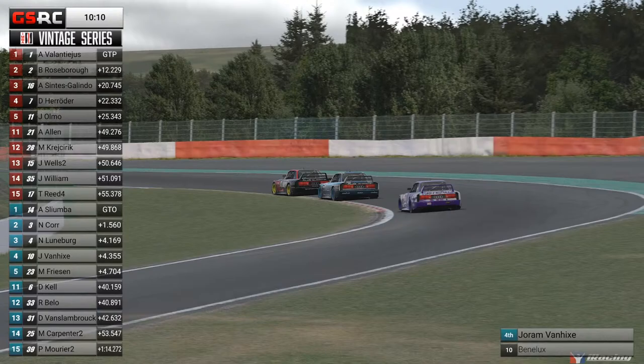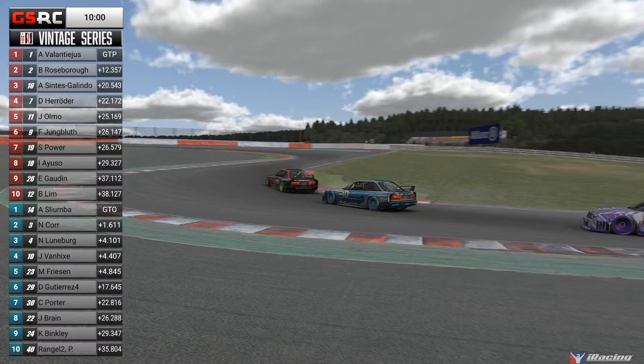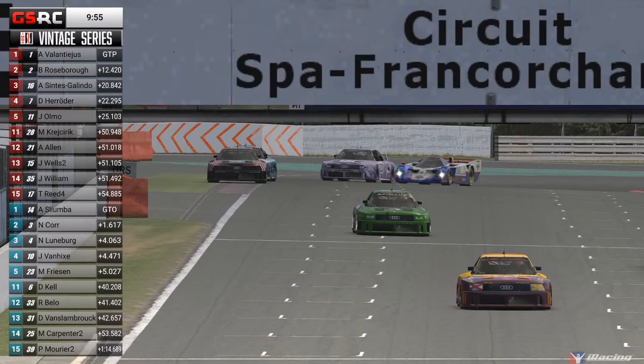Meanwhile, oh, I just see, though, I think Lundberg just dipped a tire on the grass there. And that just held up everybody. Van Hixie had to do a little bit of a checkup. That's why they're so close together now. Just a moment there. I think Lundberg got away with that.